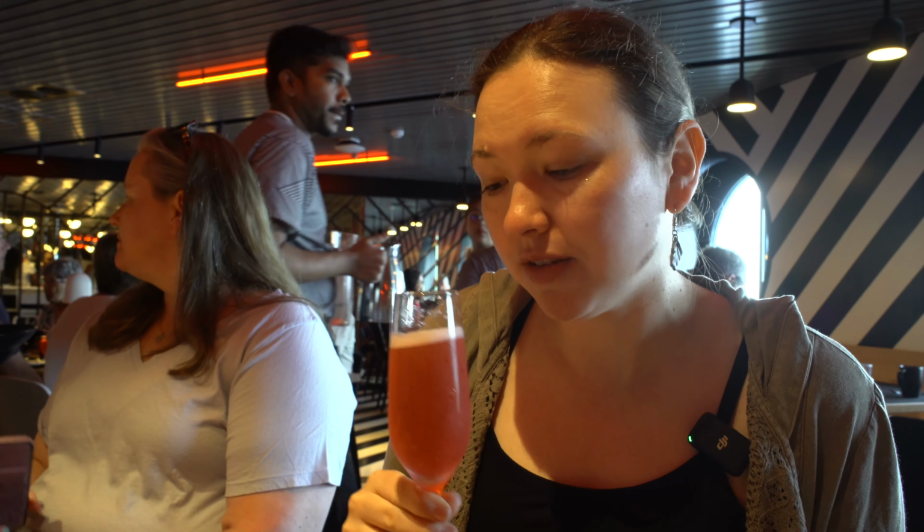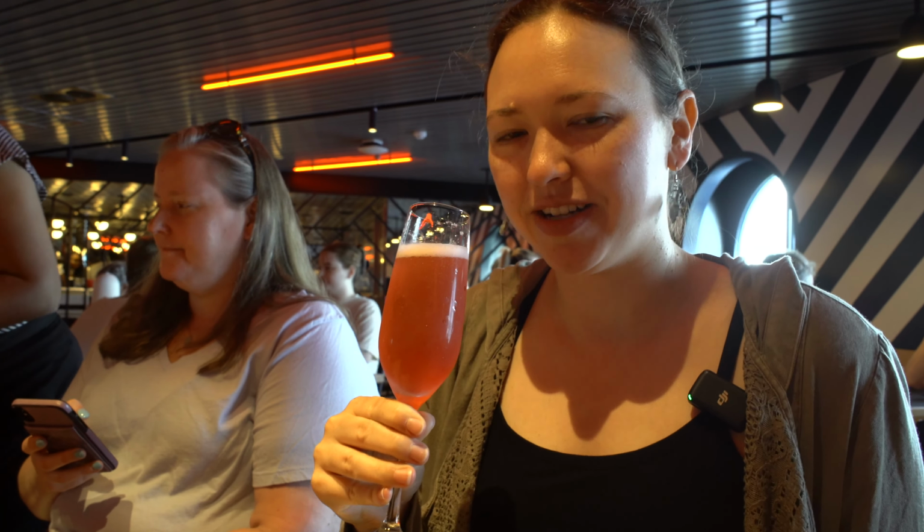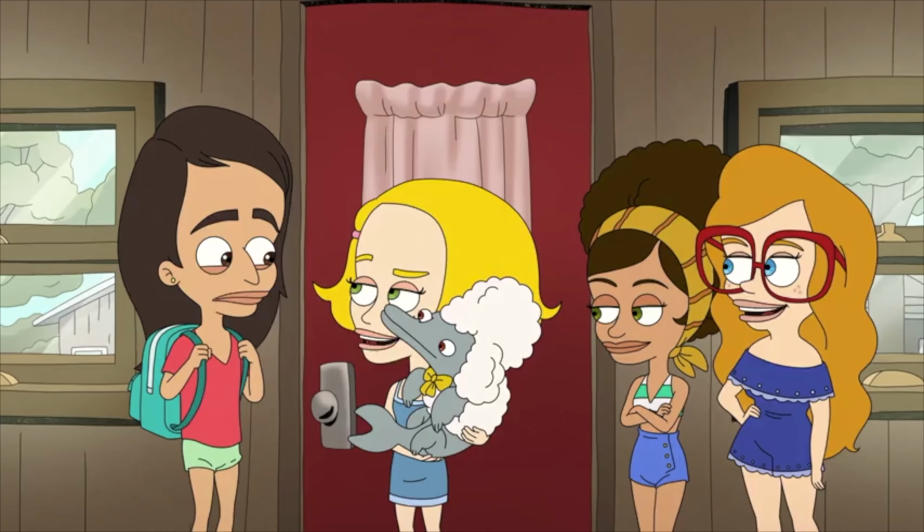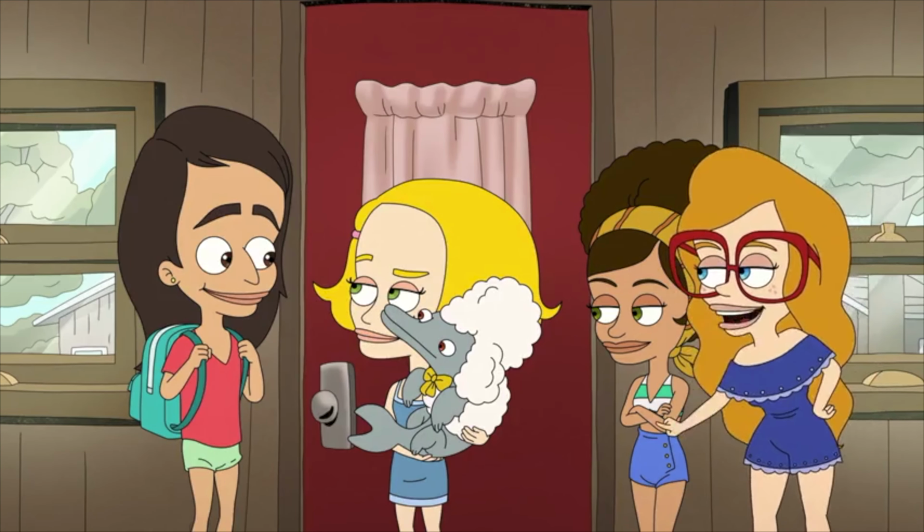Welcome to our Razzle Dazzle brunch. Drink number 1. This is the Yas Queen, and it has sparkling wine, hibiscus, ginger, and fun. So let's see how it tastes. Ooh, it actually made me want to say yas. Yas, queen, go off, girl boss. It has really good ginger. I love ginger, so both the juice and that Yas Queen have a really good ginger flavor.